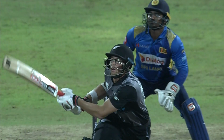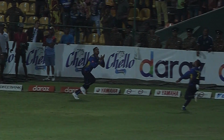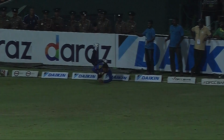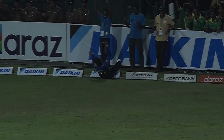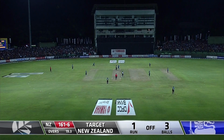Umpires are checking here. Just have a look. I thought the feet may have touched the advertising hoardings. He's run around. Have a look at the catch. It's absolutely brilliant. Yeah, it's that right ankle and the knee, I think, of Mendes. Given it as a 6 now, so just a single away from a win here.